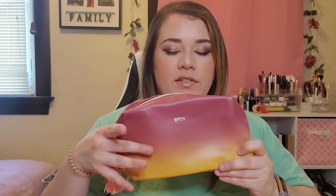So the bag in this month's Ultimate is like this, just kind of a sunrise, I guess, design to it with a tassel handle. Nothing too adorable, so I think I'm just gonna give this to a family member or a friend because I probably won't be using it. This would make honestly a makeup bag or a brush bag.